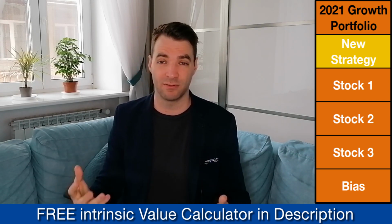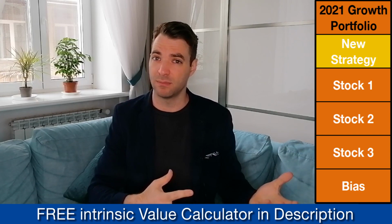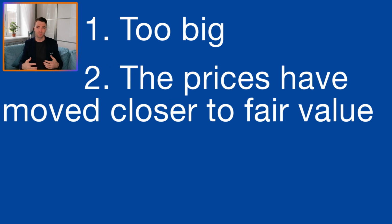So these companies unfortunately have a few problems that don't fit my new ideas. So the issues I have with these companies are: 1, they're just too big. The market caps are way past the billion-dollar mark that I'm preferring. Number 2, well, the prices have moved closer to fair value, and a lot of the price movement has happened that I was looking for.